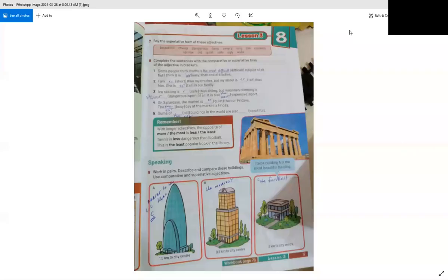Now let's turn to page 17. We have a box with some adjectives. As you can see here, beautiful, cheap, dangerous, deep, empty, long, low, modern, narrow, old, quiet, safe, and ugly. If we want to use the superlative, superlative here means that we're going to compare between more than two things. More than two things. For example, I can say, in your class, for example, Muhannad is the tallest boy in the class.